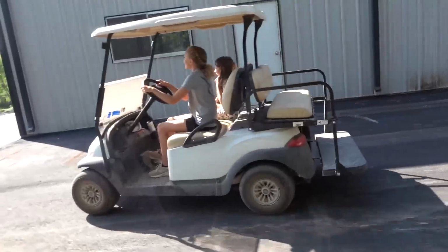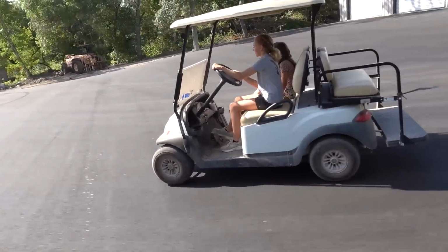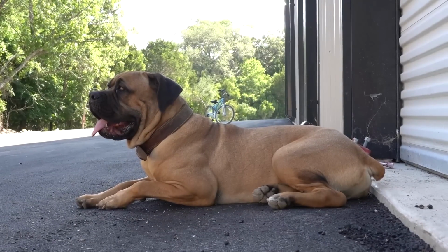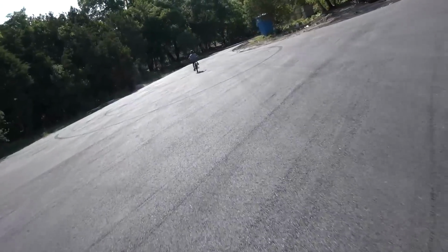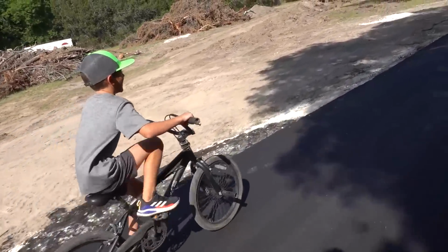Yeah! Y'all crazy. I don't know why just giant flat pads of asphalt are so fun. It's so cool. How cool is this? Really? You like it?